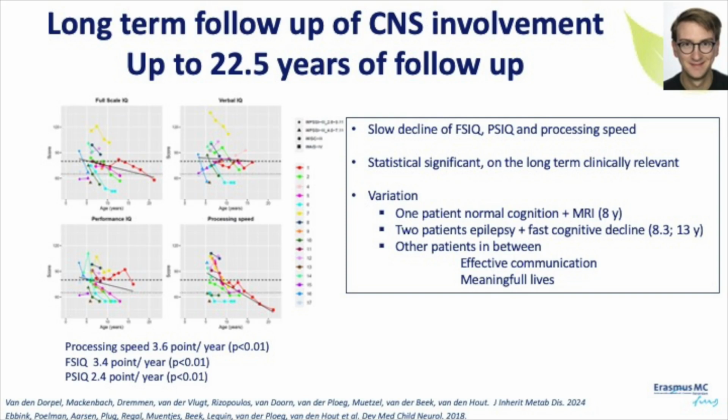Within patients, the situation varied. One patient had normal cognition and a normal MRI, while two other patients developed epilepsy and had a fast progressive cognitive decline. And all the other patients were in between. However, knowing that there is a slow decline, these patients were all able to communicate effectively and live meaningful lives.